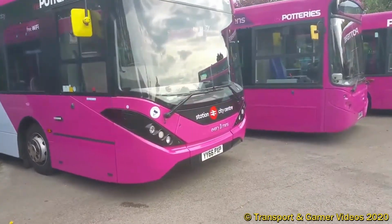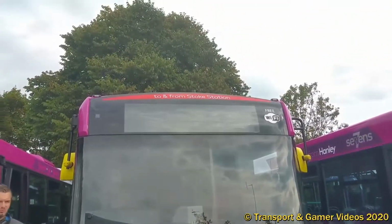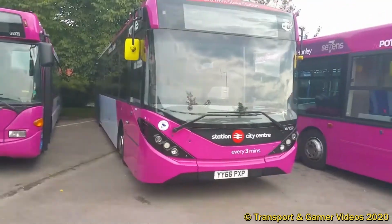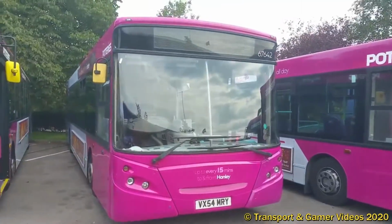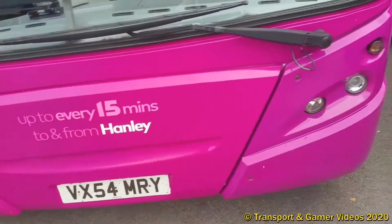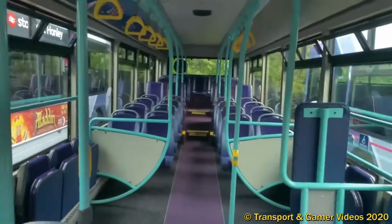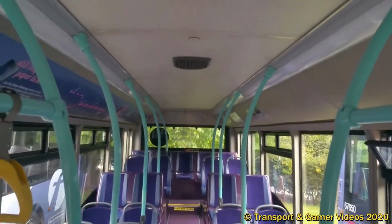Here's an MMC 200. 67159. Heading up to Stoke Station every 3 minutes. There must be a lot of buses on there every 3 minutes. Next one, Transbus Enviro 300. It is 67642. 54 plate. Let's have a look inside. Oh, nice seatings, nice interior. Oh, that's nice. I like the seating patterns.